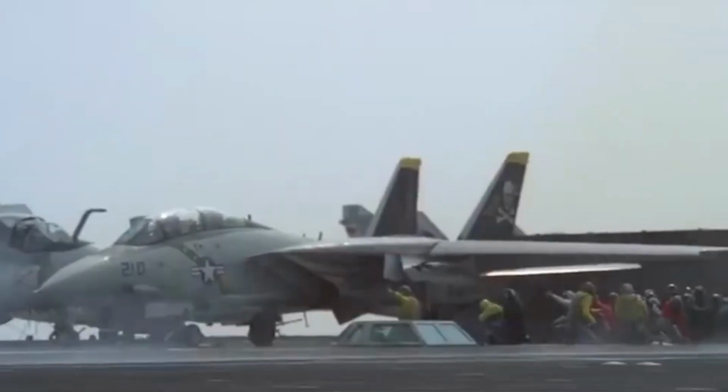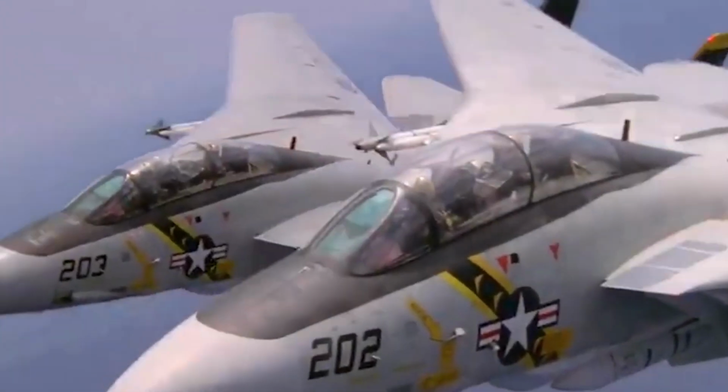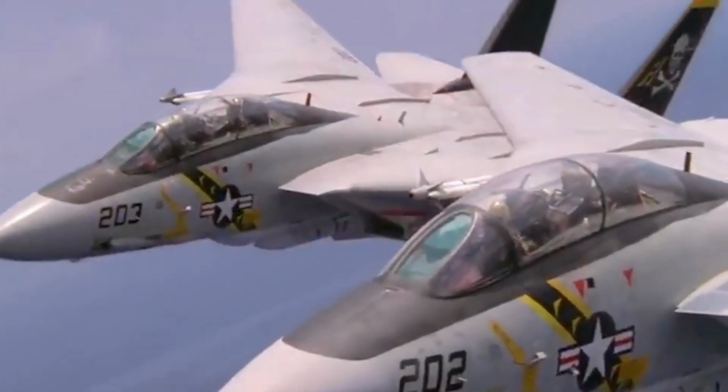The F-14 was designed to be a versatile, twin-engine, two-seat fighter aircraft capable of both air superiority missions and fleet defense. It incorporated advanced avionics, weapon systems, and radar technology that set it apart from other fighters of its time.